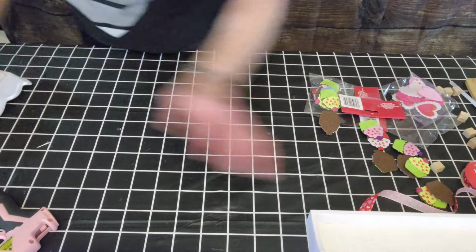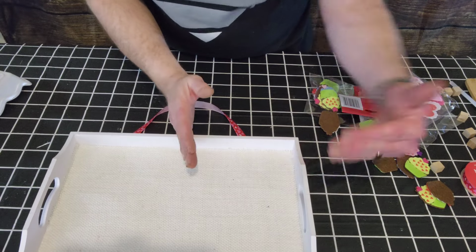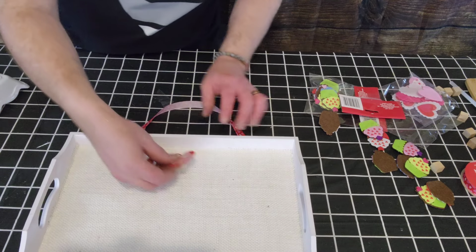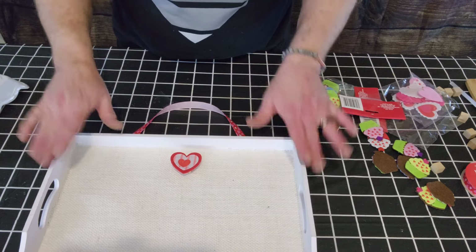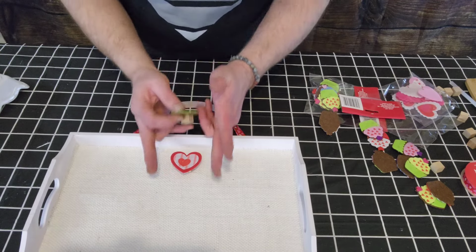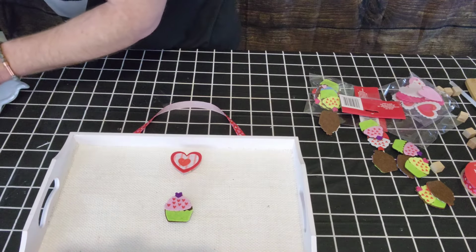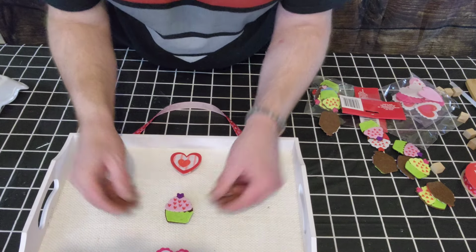So now we'll get our tray out here. And remember, we have our marks here and our marks here to give us the center. So what I'm going to do is, since this is the center, let's see. We're going to do five across because this is a larger tray. And we'll do three down. That's what we'll do. Okay. So that's right in the center. Our cupcake. And oh, perfect. Yeah, I think that'll be great.